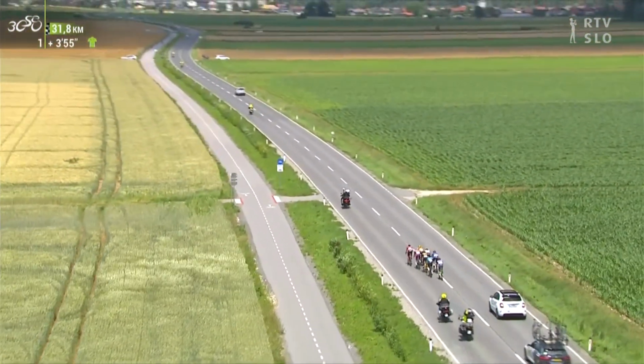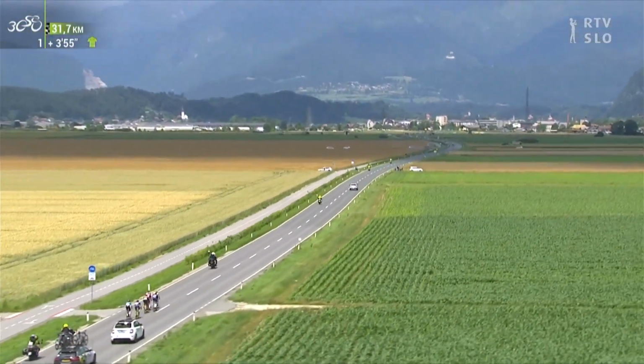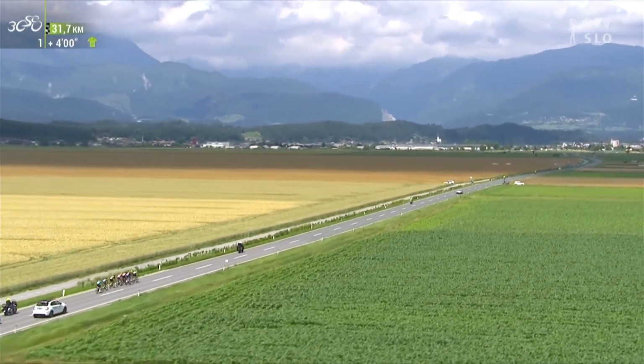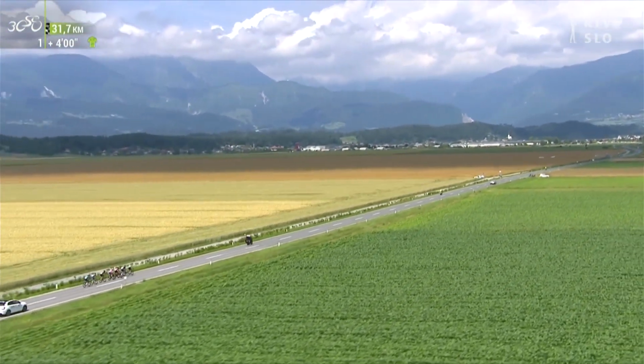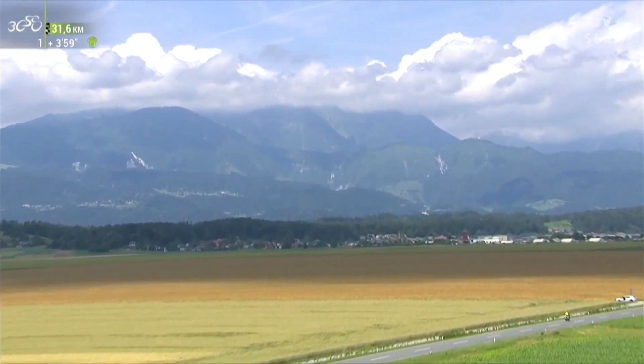Quite a substantial lead when you think about it, but it is a mountain stage, and you can see the mountain in the distance, quite an ominous sight for the riders to see. And Slovenia is such a beautiful country with so many mountains, to say the least. But the riders were going to make their way up there.